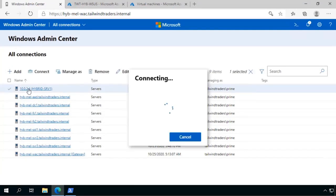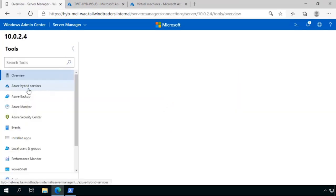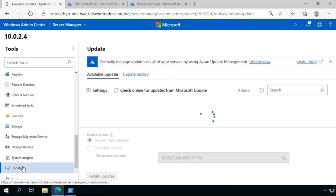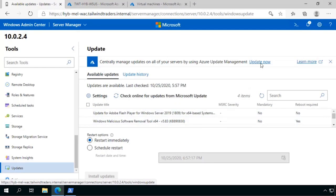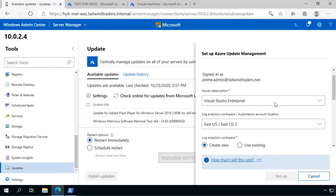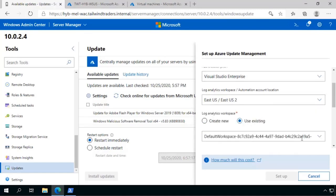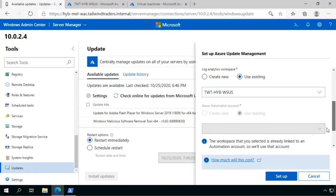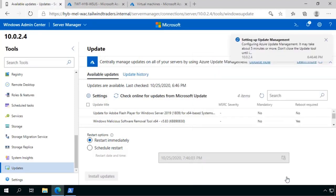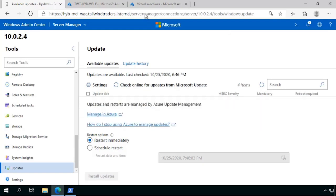In the meantime, let's go to our server running in Azure. We also can do that using Update Management. Again, do the same steps here to onboard that to Update Management. You could also join a server or a VM running in Azure directly within the Azure portal. You don't need to use Windows Admin Center in this case, but if you're using Windows Admin Center, you can do that as well. You can see here, I'm going to use the same Log Analytics workspace and Azure Automation account I'm using for the other machine as well. So basically then we get the single control plane. This will then download the agent and join it to the specific Log Analytics workspace.